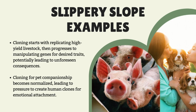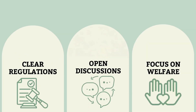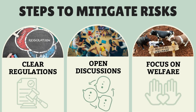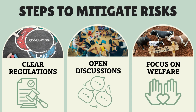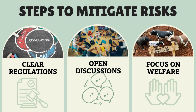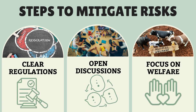Here are some examples of how the slippery slope might play out. Cloning starts with replicating high-yield livestock, then progresses to manipulating genes for desired traits, potentially leading to unforeseen consequences. Cloning for pet companionship becomes normalized, leading to pressure to create human clones for emotional attachment. Steps to mitigate these risks. Clear regulations. Establishing strong international regulations on animal cloning can help prevent unethical practices and ensure animal welfare. Open discussions. Public discussions about the ethical implications of cloning are crucial to guide its development and use responsibly. Focus on welfare. Research efforts should prioritize animal welfare throughout the cloning process, minimizing any potential harm to animals.